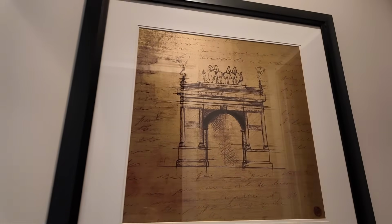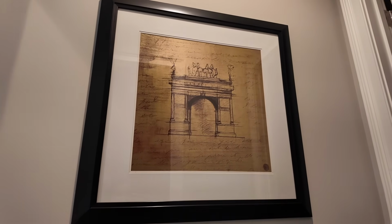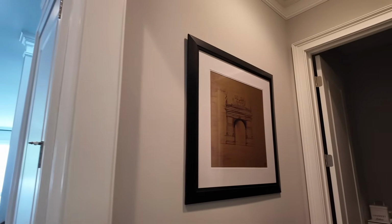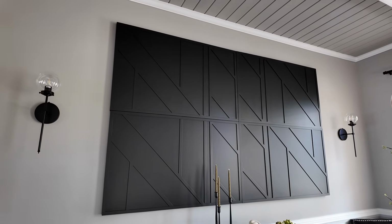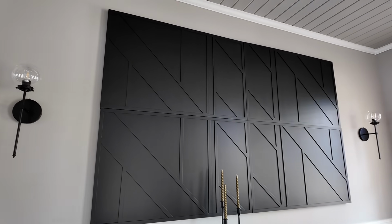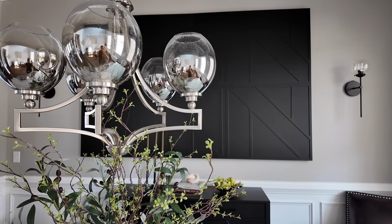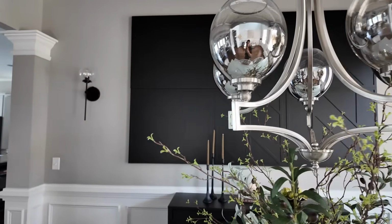When decorating your walls, less is more. Instead of cluttering the space with dozens of small frames, opt for one or two large statement pieces to anchor the room and add visual interest without overwhelming it. One thing I've learned, you don't need a photo frame on every single wall to make your home feel personal. In fact, too many small frames can make a space feel cluttered and chaotic.